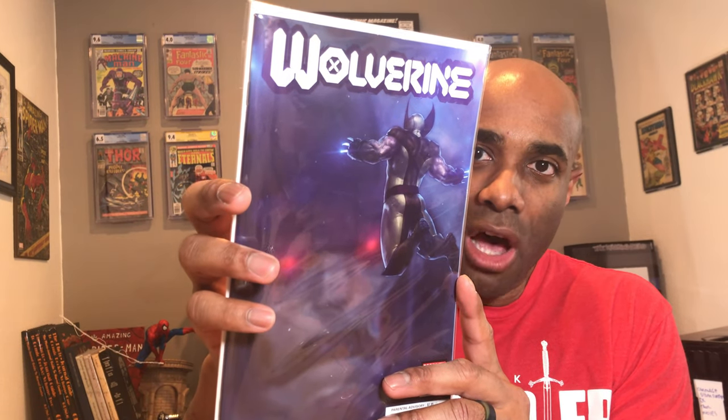It's tough, but I guess the bright side is if I ever were to send these books into CGC, CGC makes allowances for bindery tears because they recognize that publishers like Marvel don't necessarily do what they're supposed to do. But nevertheless, this is a gorgeous cover featuring Wolverine and a Sentinel. Absolutely love this cover. And that is a variant.